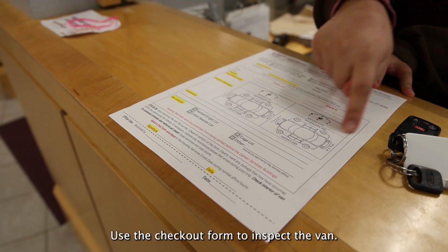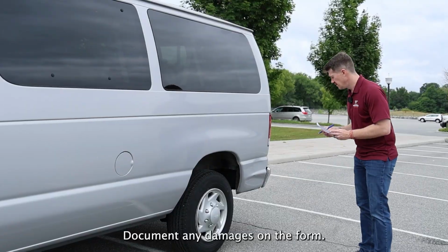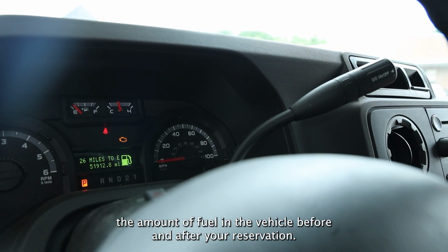Before driving, use the checkout form to inspect the van. Walk around the vehicle and look for any exterior damages. Document any damages on the form. Please also mark the amount of fuel in the vehicle before and after your reservation.